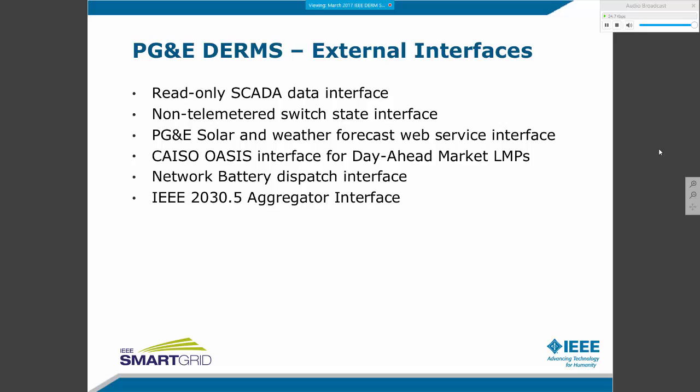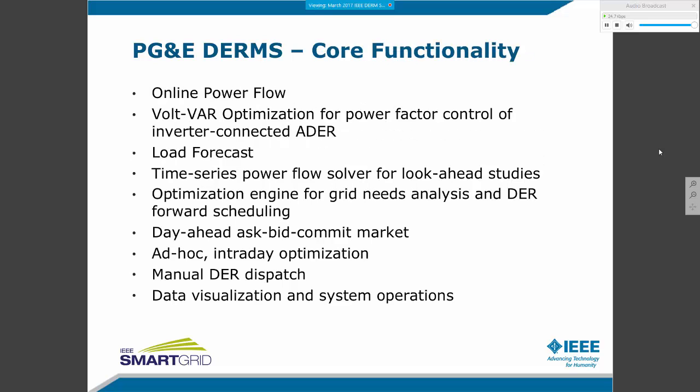Like Alex mentioned, there's a 4-megawatt network battery that has its own interface, so any dispatch to that needs to be using that custom interface. And then finally, one of the larger parts of the project from an integration standpoint is development and deployment of an interface that uses the IEEE 2030.5 protocol to communicate with the aggregator participants. And I'll talk a little bit about that interface later on.